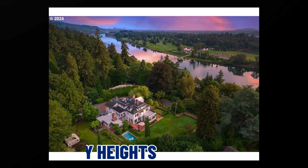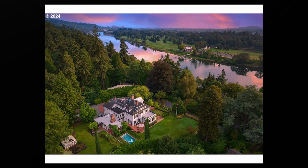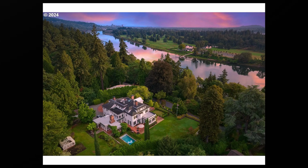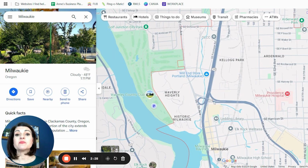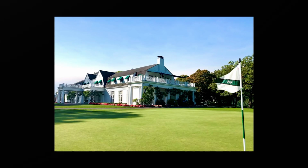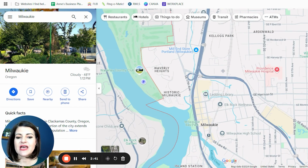You have this area called Waverly Heights, which is very, very bougie, very high-end, a small, exclusive community of homes built back in the 40s. Gorgeous, but you will be paying a serious price for those homes. It butts up against Waverly Country Club, which is also an exclusive golf community right on the river. It is gorgeous, but in today's video, we're not going to spend a ton of time on that community because that's not what this video is about.